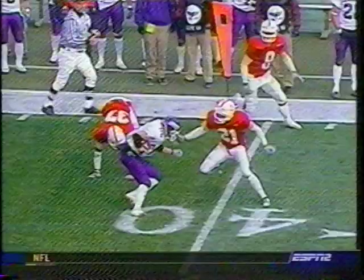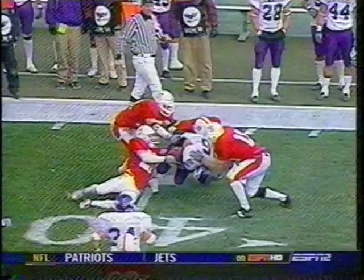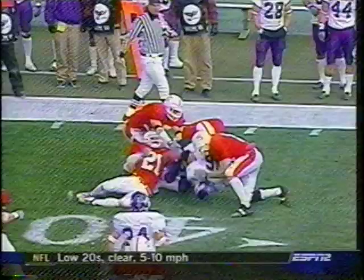Gilman comes in and look at the awareness to get that ball, strip it out. Here comes a hit from up top and the ball is out and his knee is still off the ground. That is a fumble. That's a tough call against the Johnnies. It's a close call.